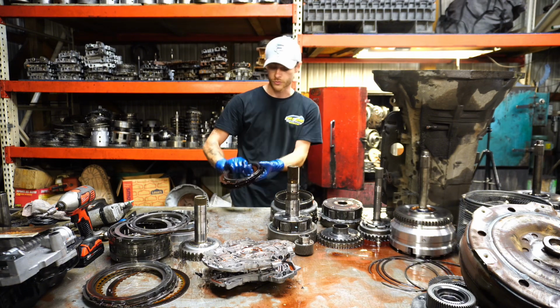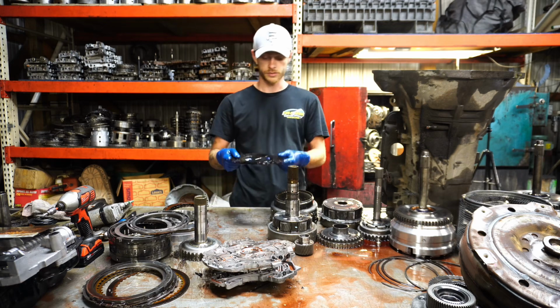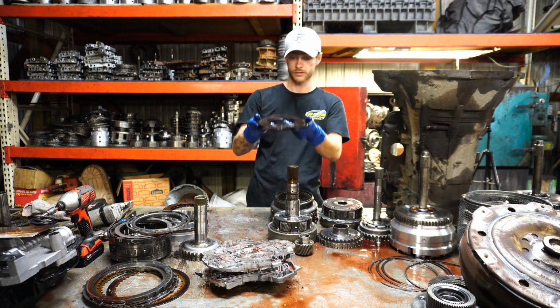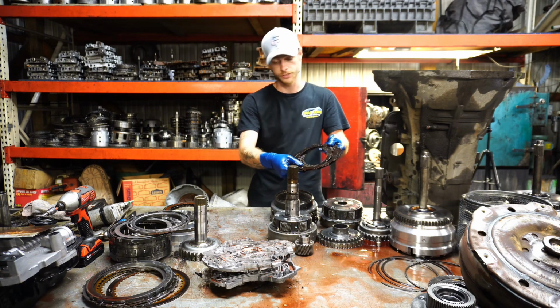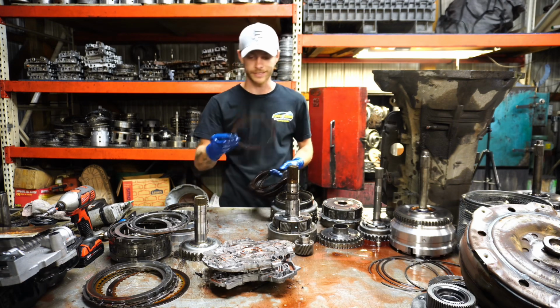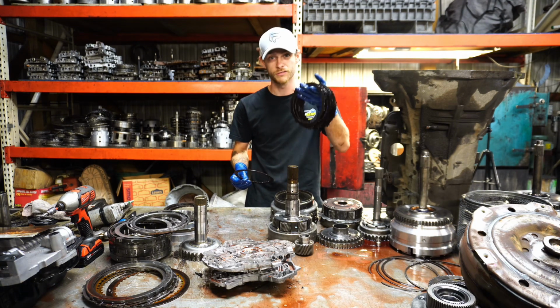Here is your overdrive clutch pack. This is why he had no 5th gear. This thing was ukulele'd out, and you can see it there, all bent up. This clutch pack's roasted. Just to give you an example, that's a decent clutch. That's black. That's rough. That's disgusting.